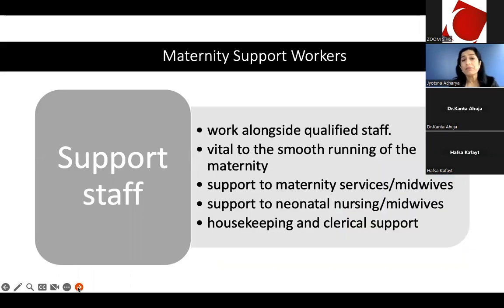So I was telling you about the maternity support workers. There is another category of workers called maternity support workers, which work alongside qualified medical staff. They're vital to the smooth running of maternity, and they support maternity services. They mainly support the midwives, but doctors as well, and support neonatal nursing, housekeeping, and clerical staff. So these are all the support staff, which is very essential for smooth running of a labor ward.